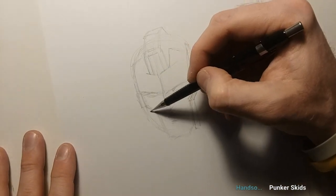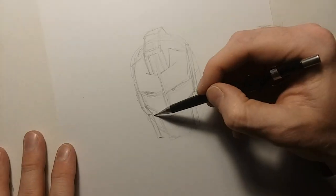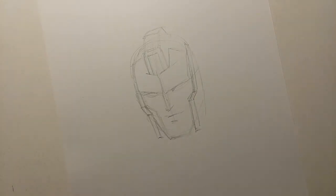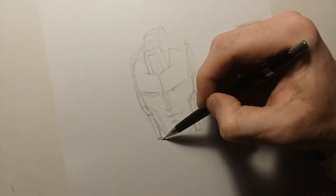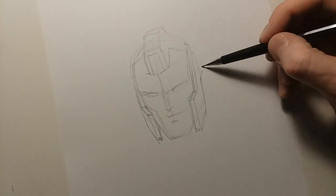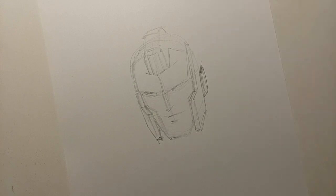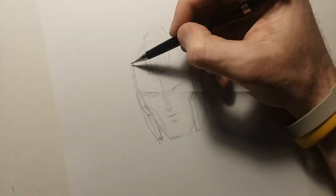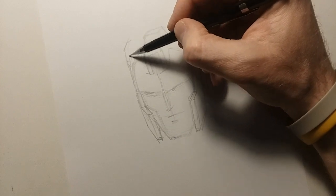I don't know what to call these. Every Transformer pretty much has these little cheek protectors here. It's like they're playing baseball and they have a little helmet that goes over their cheek. And then this comes down here. So you've got a 3/4 angle going here. And then one of the old round bits on the side of the head. It's not too pronounced. And this curves around. So let's go up on the other side. Like that and like that.